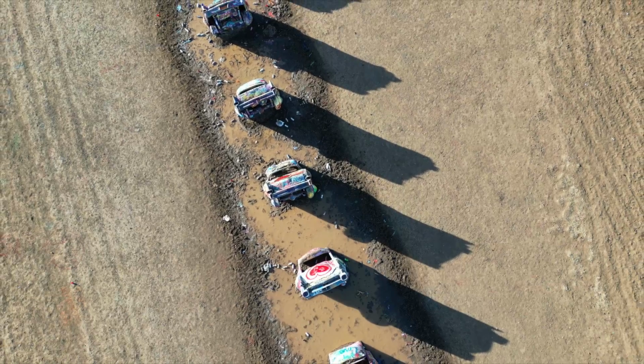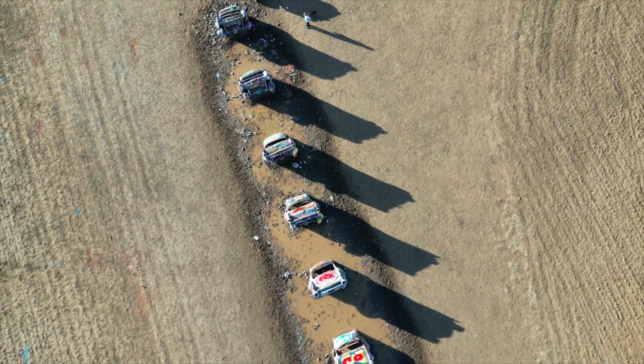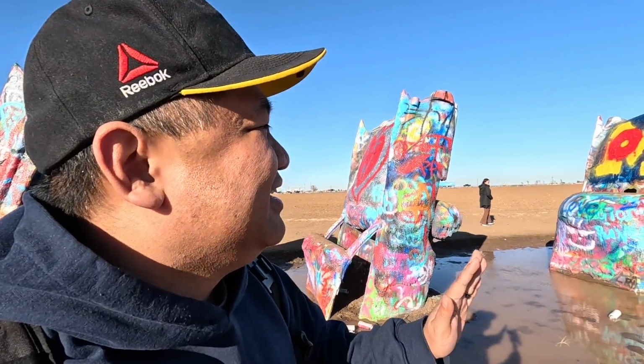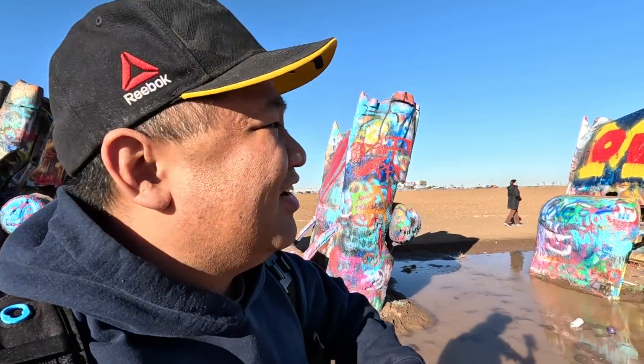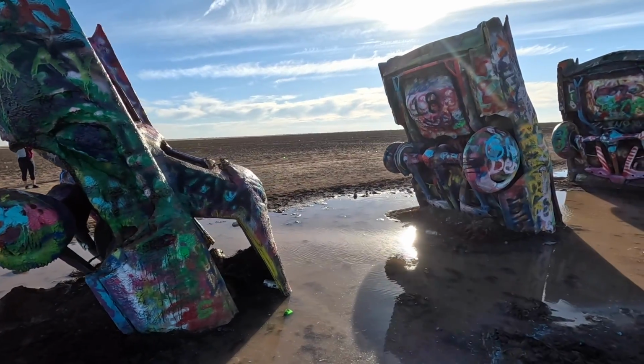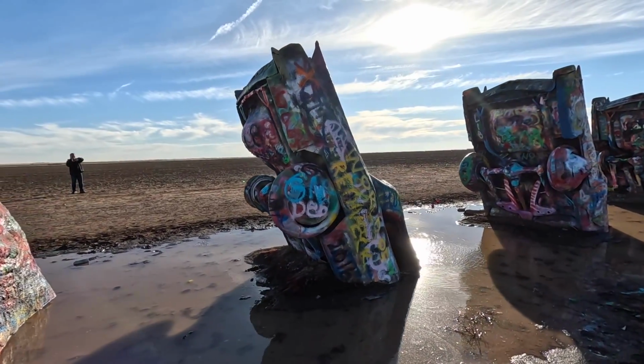So here's an interesting fact. These cars have now been here longer than they actually were driven. It's really, I think, more of an eye of the beholder. To me, this is art. Folk art like this is probably one of my favorite things. And if you have a roadside attraction book, this is guaranteed to be in there.